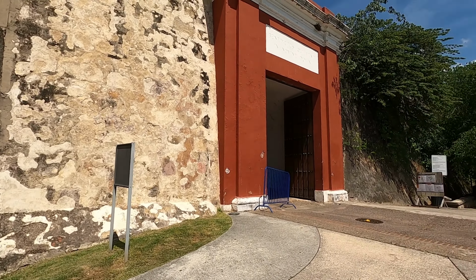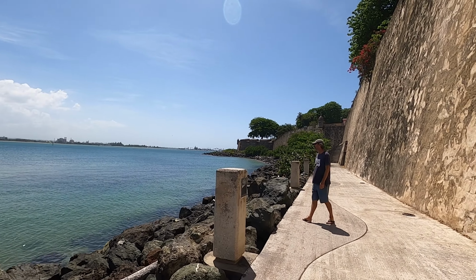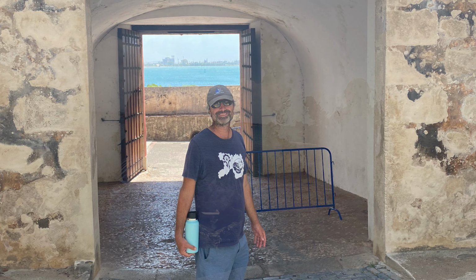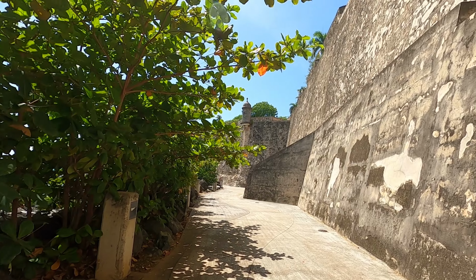We wandered out the main entrance and set off around the outside. Turns out the fort walls are typically designed without a lot of doors, so we unwittingly signed ourselves up for a bit of a hike in the heat, but the surroundings were very impressive.